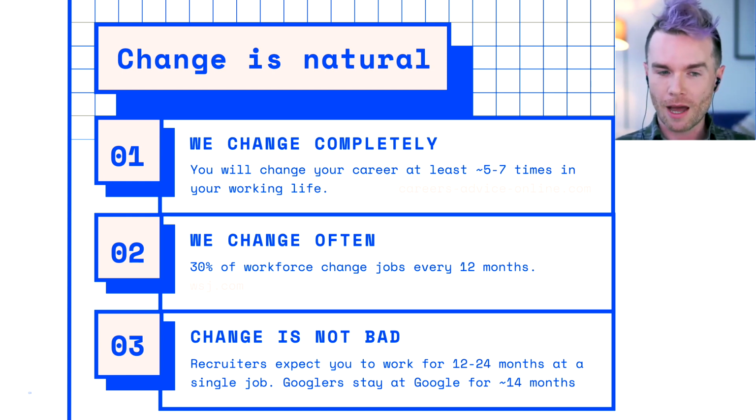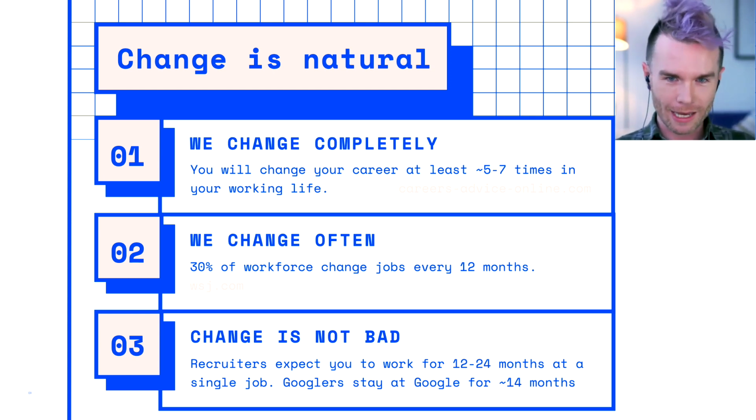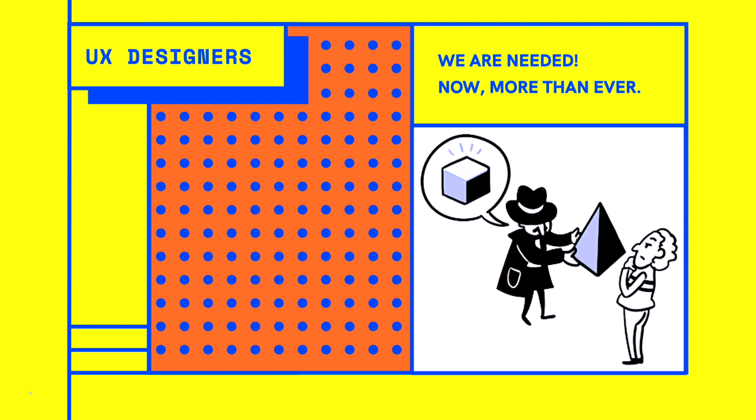To give you some other data, Google released some data suggesting that the average time a Googler will stay at Google is 14 months. So after all that work of getting all the way there, they leave within 14 months. I think I stayed just around 18 months. So I'm a little bit over the average, but it still wasn't a long time. And it's because UX design is a career that I think is blooming. There's just more and more and more need for us.